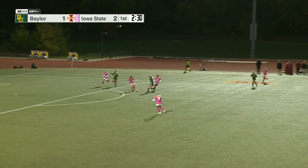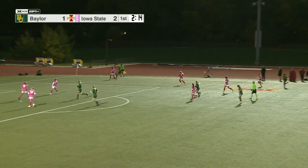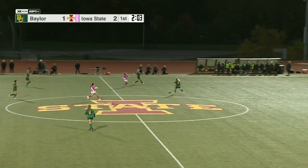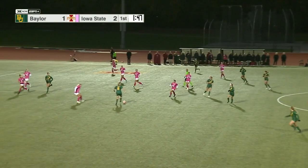Here's a turnover. But Iowa State is able to settle it down. And they head down to the corner. Into the box and rejected. Nice clear by Iowa State. Baylor looking to reset. And you can see both teams are very focused, very intentional in that possession-oriented style of play. Iowa State plays a lot more short. And Baylor won it.